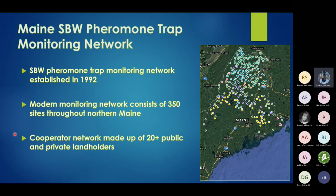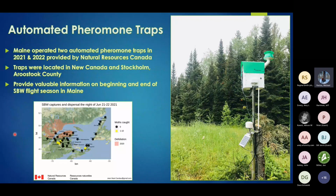So this is how this program works. And I'll just add this in here because there wasn't any better place to stick it. We've also borrowed a few automated pheromone traps from the Canadian Forest Service. These are basically traps that provide daily information. We have 2 of those that have been operating for 2 years, one in New Canada and one in New Stockholm.